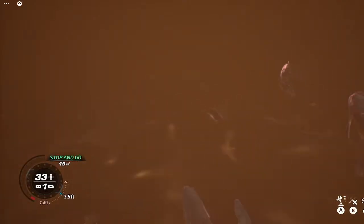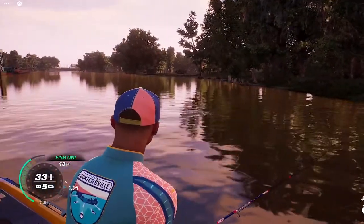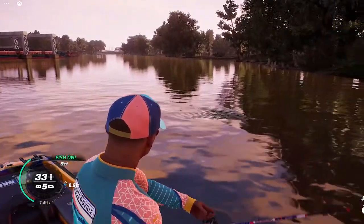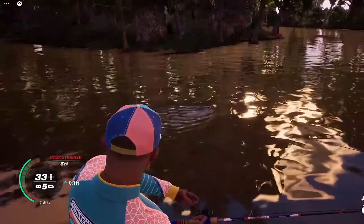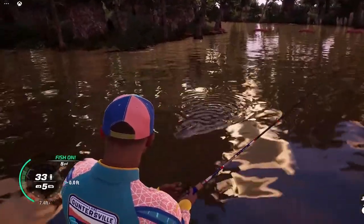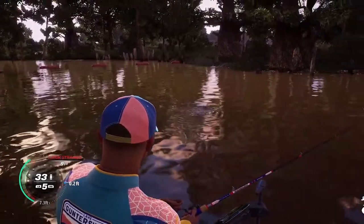Dovetail is working on some of these bugs, so that's a nice one. Come on. Oh, that's an even nicer one. They look big when they're on the screen, but once you set that hook, they don't look that big when they get to the surface of the water. That's a much smaller flathead, looks like. Not as big as the last one.